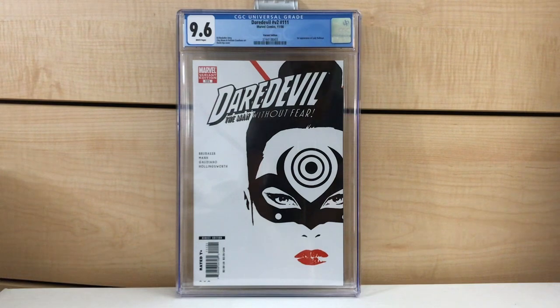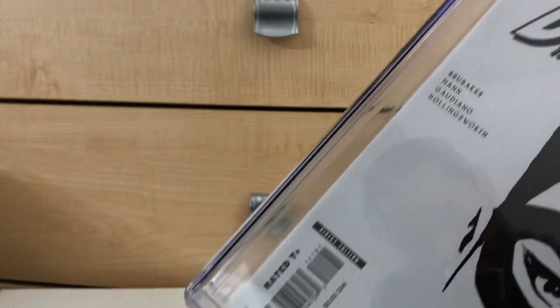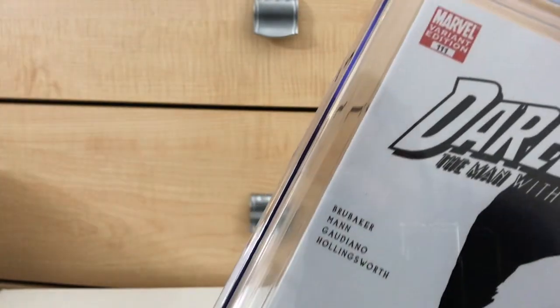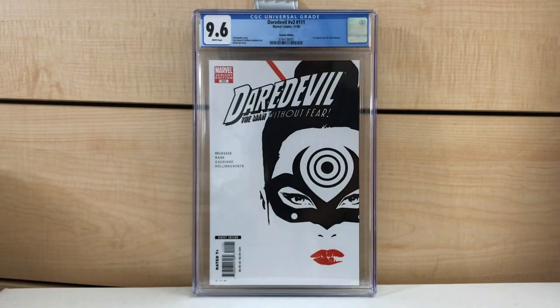There are people that do that. And this was a 9.6, so I don't know. It might be worth cracking out. There might be some pressable defects here. I don't know. It might be worth cracking out to see if you can get a bump to a 9.8.